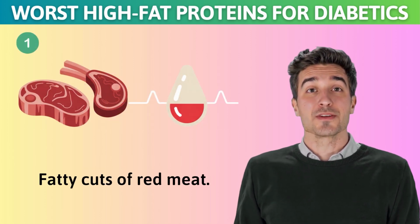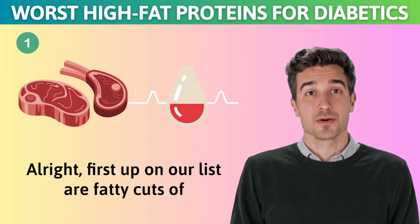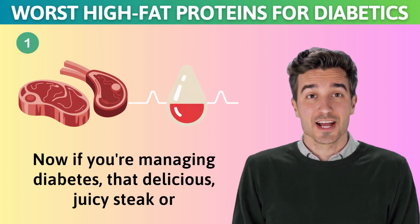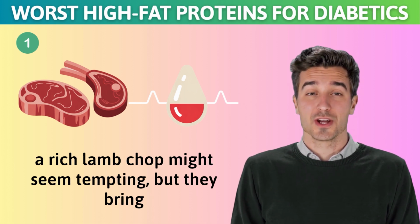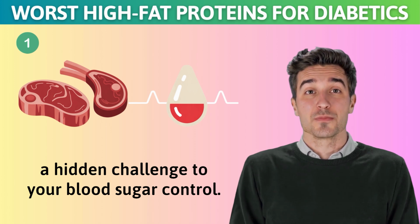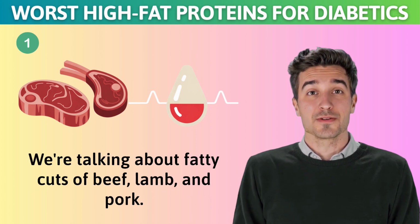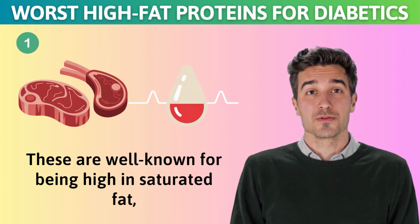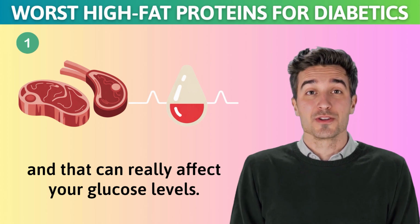1. Fatty cuts of red meat. All right, first up on our list are fatty cuts of red meat. Now, if you're managing diabetes, that delicious, juicy steak or a rich lamb chop might seem tempting, but they bring a hidden challenge to your blood sugar control. We're talking about fatty cuts of beef, lamb, and pork. These are well known for being high in saturated fat, and that can really affect your glucose levels.